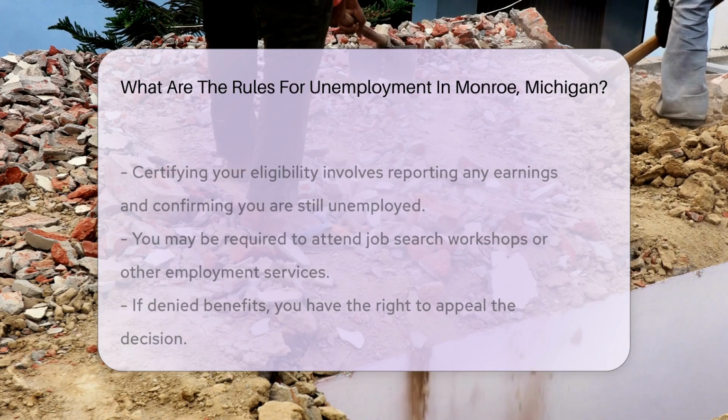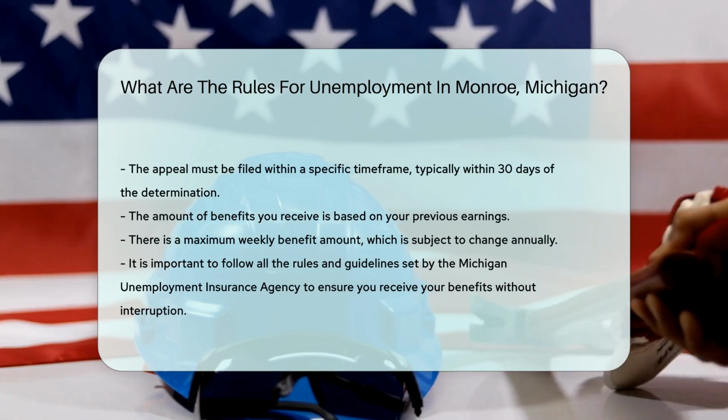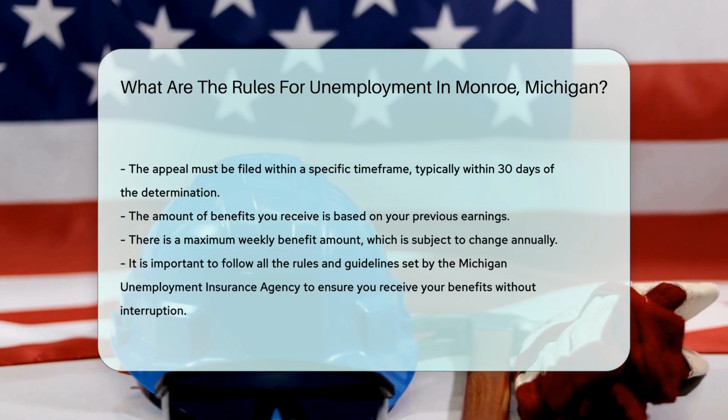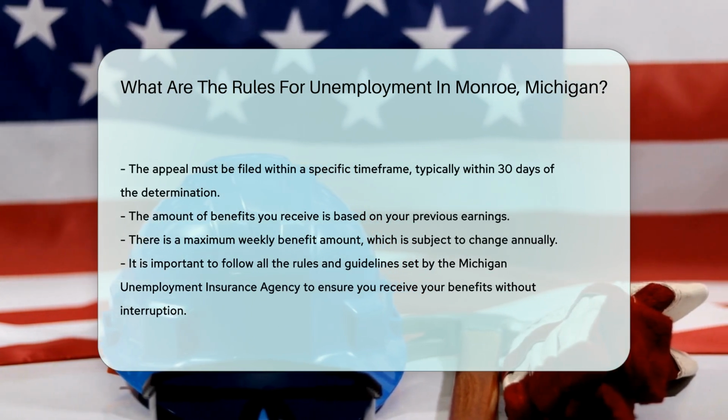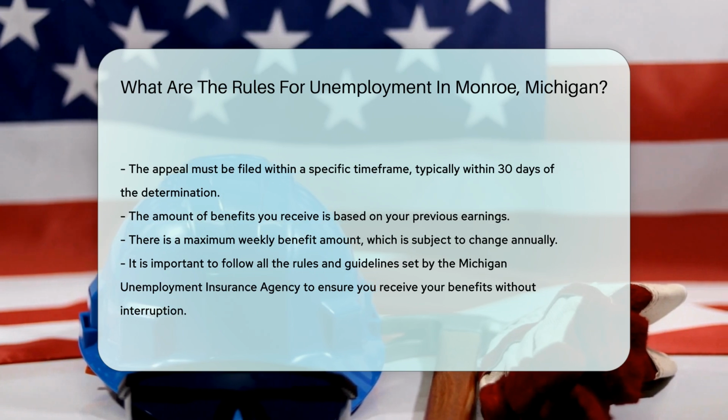The amount of benefits you receive is based on your previous earnings. There is a maximum weekly benefit amount, which is subject to change annually. And it is important to follow all the rules and guidelines set by the Michigan Unemployment Insurance Agency to ensure you receive your benefits without interruption.